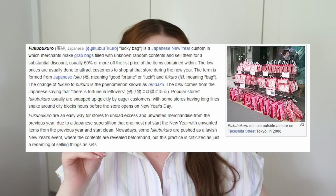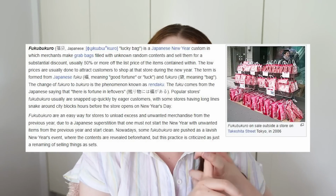If you're not super familiar with the concept of a lucky bag, it is kind of a tradition, I suppose, that happens around late November, December, early January. I realize we're in February now, but I got mine in early January. They're essentially bags that are often a lot better value than the amount of money you pay for. So it's like a $50 bag with $100 worth of goods value. Brands like Starbucks do them, Mr. Donut, Nike. Kind of everyone can get in on the Fukubukuro lucky bag action.